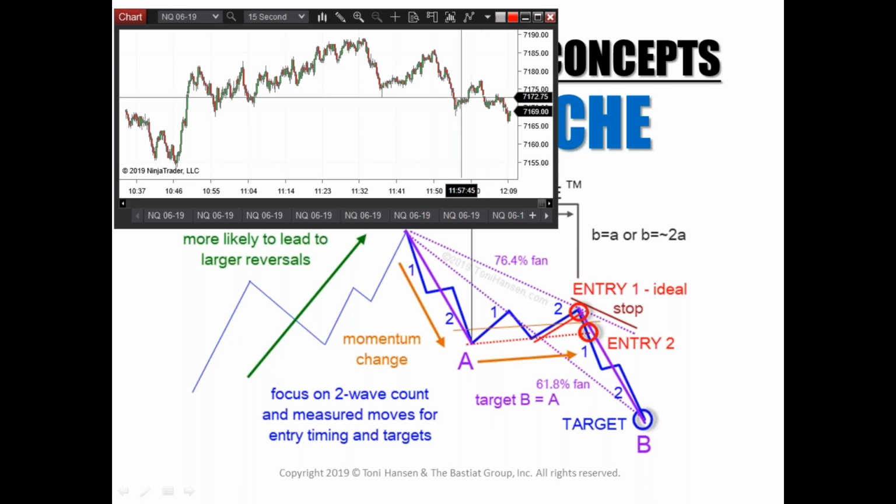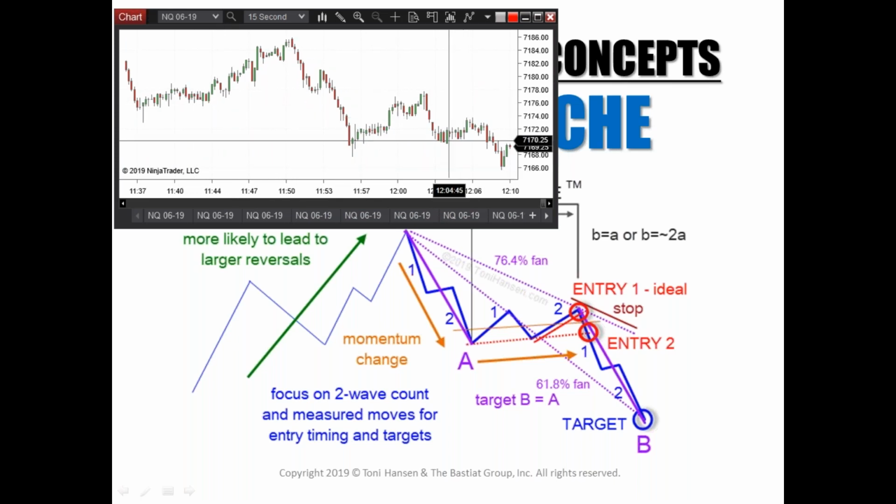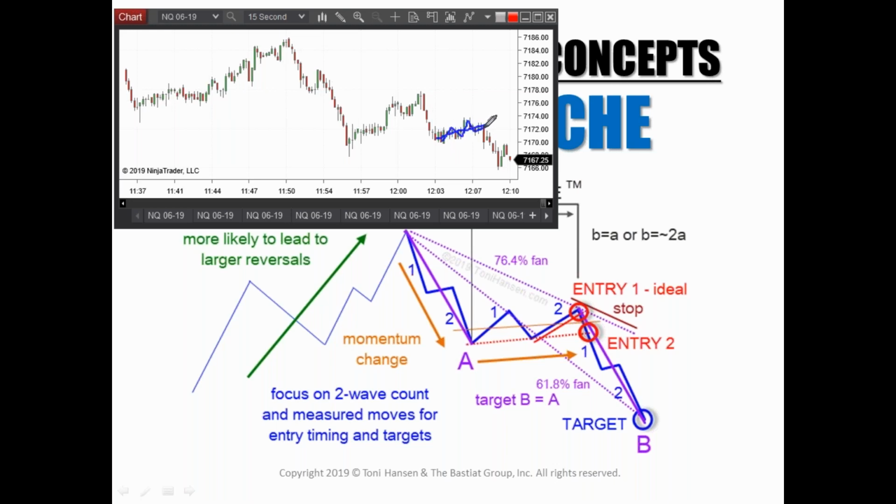Here's a little baby avalanche within the larger continuation too. Oh, we're already down on a 15-second chart, but this is another little baby avalanche coming out of the trading range. So the shoulder on a head and shoulders pattern is also called an avalanche right here. And this one is actually the 2 waves and then a little bitty baby avalanche within the baby avalanche.